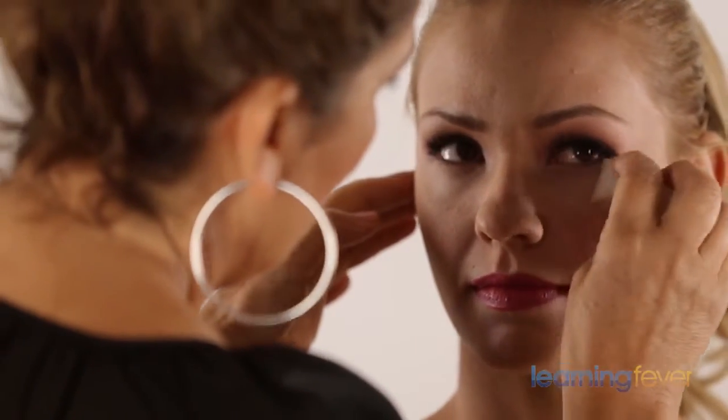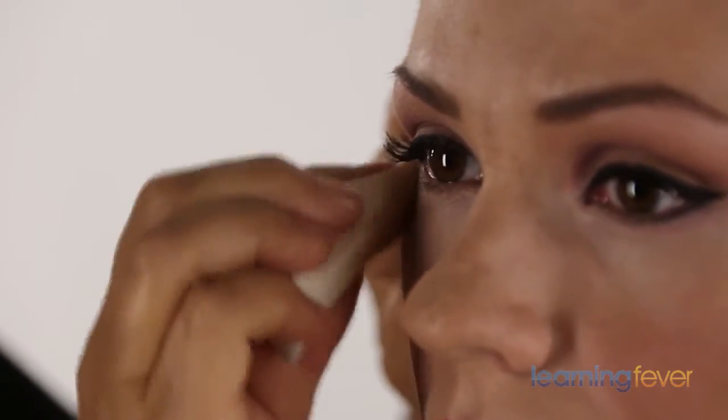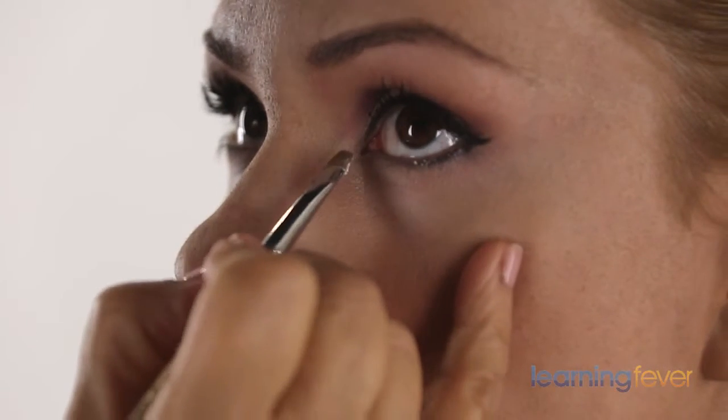I'm just blending it in. Some people use a sponge, some people use the fingers. I'm using the sponge here, but I love using the fingers too. So what I'm going to use is eyeshadow.